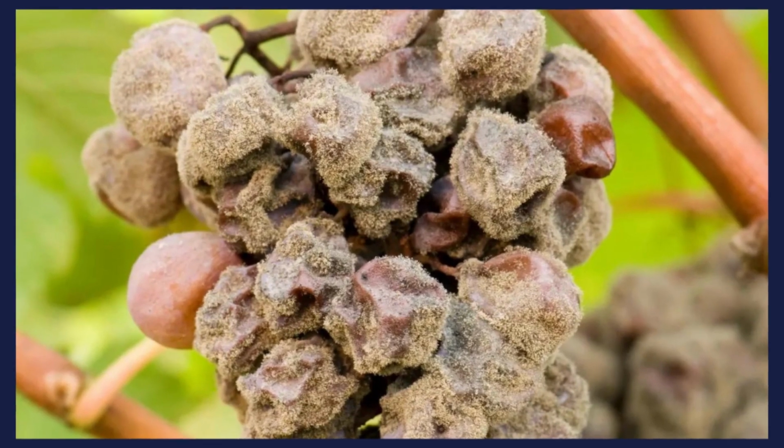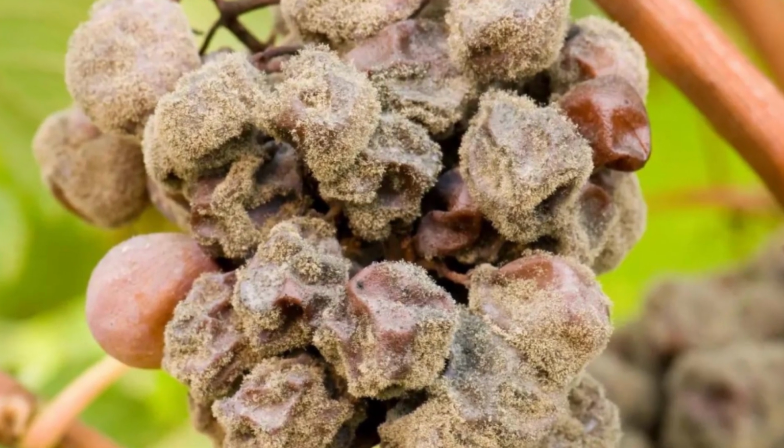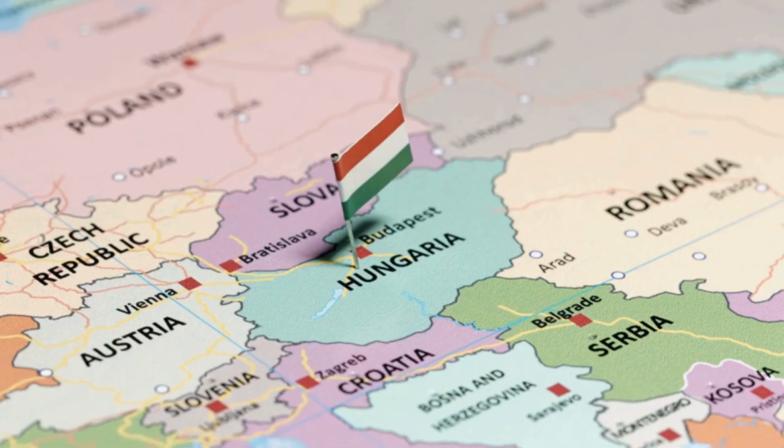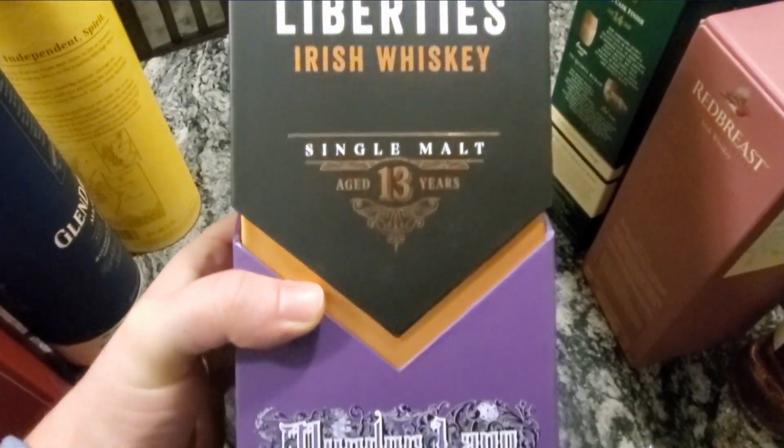Noble rot is a fungus that thrives in humid areas, and when it grows on the grapes, it drains the moisture from them, concentrating all the flavors and especially the sweetness. This is the same process for Tokaj as well, which is a Hungarian dessert wine. Very, very similar to Sauternes.